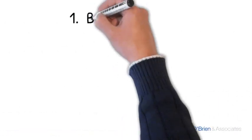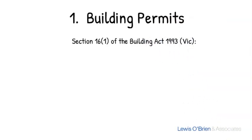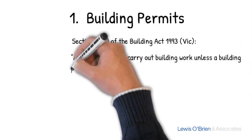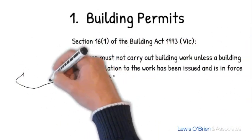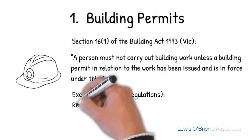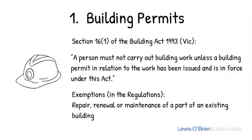The first thing to know about renovation work in Victoria is that a building permit is required for all building work. More specifically, Section 16(1) of the Building Act provides that a person must not carry out any building work unless a building permit in respect of that work has been issued. Put another way, you need a building permit for all building work in Victoria unless one of the exemptions in the regulations apply. Fortunately for renovators, there is an exemption that covers the repair, renewal, or maintenance of a part of an existing building, provided certain conditions are met.